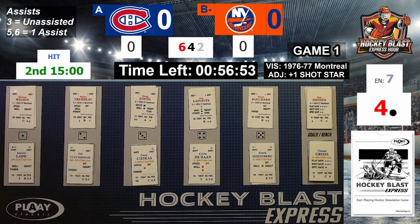Home scoring chance of a 42. Any home player with a triangle creates a goal. Oh man, nobody on the ice for the Islanders at this moment does not have a triangle, so nobody flips. And we are going to move on to the next segment, and we will consider that to be a no-action result.